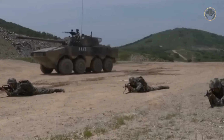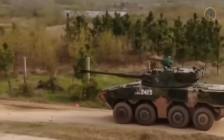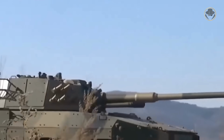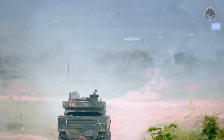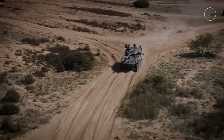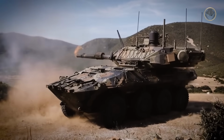As you may see, there is nothing special about the ZTL-11. It is an 8x8 vehicle with average ballistic protection in its class. Like many other counterparts, it has a stabilized turret with a 105mm gun, which offers fair firepower but is ineffective against modern main battle tanks. We should add that only the B-2 Centauro has a different place with its 120mm gun.